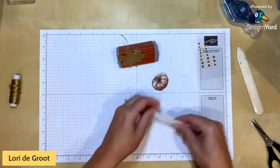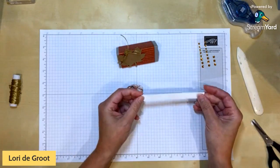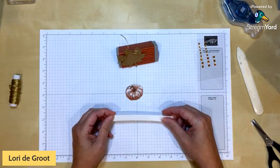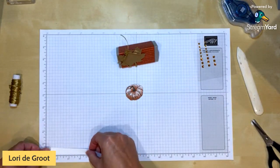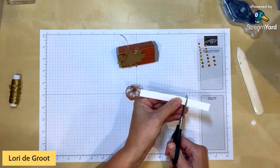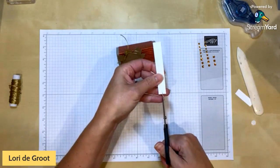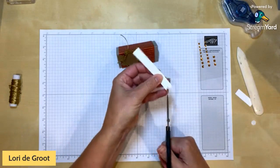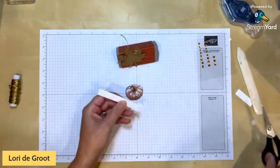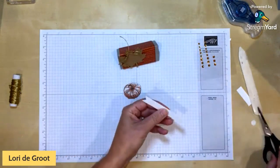Okay, and then before I put my pumpkin on, I'm going to grab a piece of basic white paper. So this is just a 1/2 inch strip, and then I think I needed about 3.5 inches-ish. We can trim it down if we need to. And then I'm just going to cut a little banner piece out just for interest. So you just snip up the middle and then snip up from either corner. And let's see, I probably do need to cut that down a little bit.